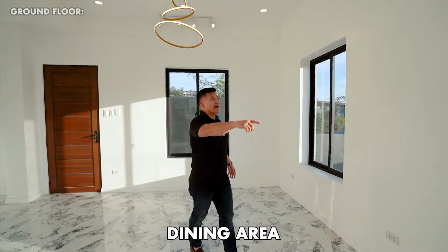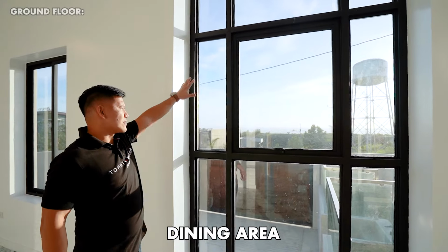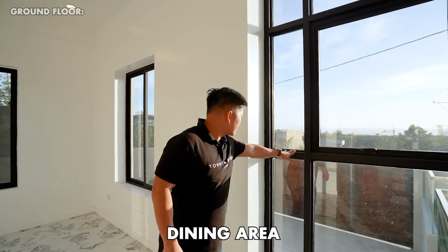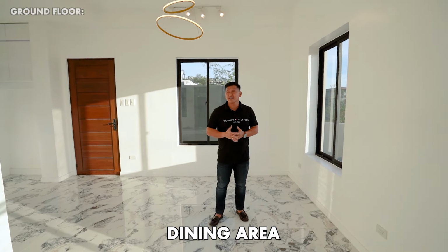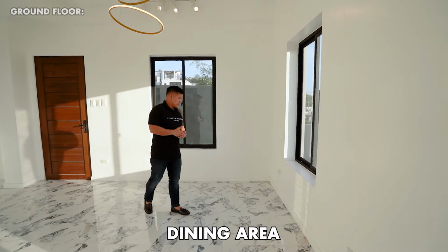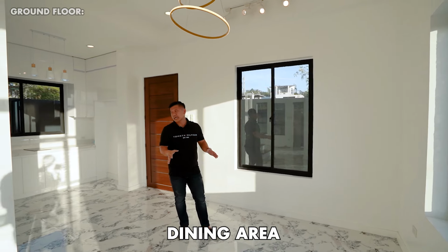And then you have this massive floor-to-ceiling glass window here. Diba? Overlooking the city and of course, Laguna de Bay. Napakaganda po. Actually, kalahati po ng bayad nyo dito because of the view. Very, how should I say it? Immaculate yung view niya. And then, meron din tayong decorative lighting para sa ating dining area.